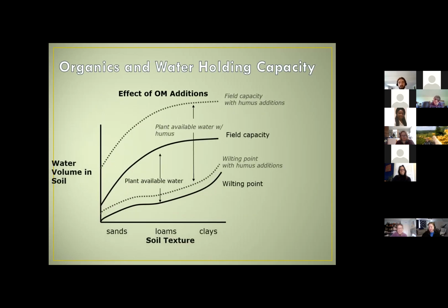However, regardless of the texture of your soil, if you add organic matter, the effect generally is to greatly increase the field capacity. So we move from here all the way up to here, while just slightly increasing the wilting point. We go from here just up here. And what this tends to do is separate those two bars, no matter what your original texture was. So whether you're starting with a clay, a loam, or a sand, if you add good organic matter, it'll tend to increase significantly the plant available water.